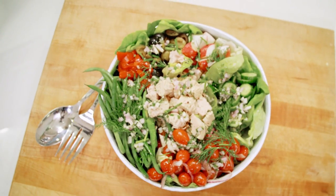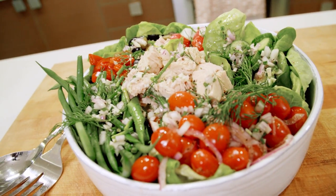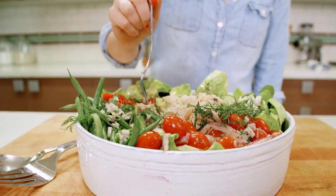And not only is it delicious, it's one of those meals that can be made in under 30 minutes. So it's perfect when you need something fun, fast, and fresh for your dinner table. And I can guarantee that you're going to love Genova. You won't find flavor like this anywhere else.